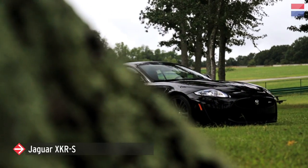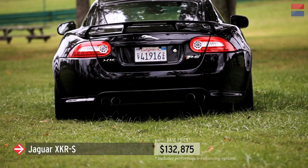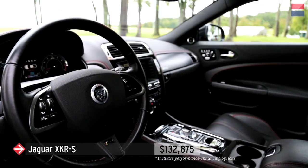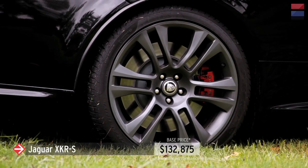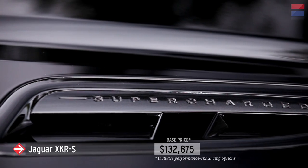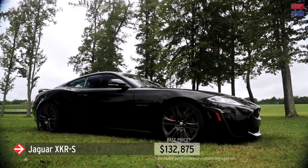The Jaguar XKR-S is a British car that lives by Winston Churchill's wartime credo, "I have nothing to offer but blood, toil, tears, and sweat." A track pushes a car to extremes, and like war, sometimes inner demons are unleashed.